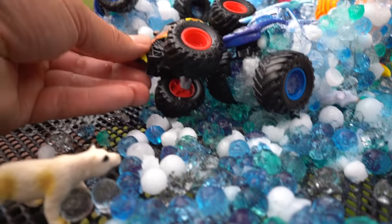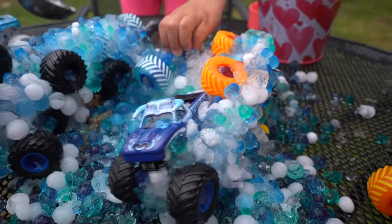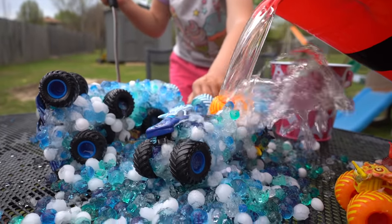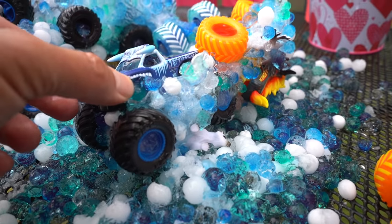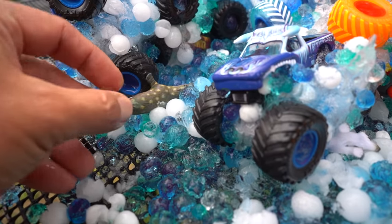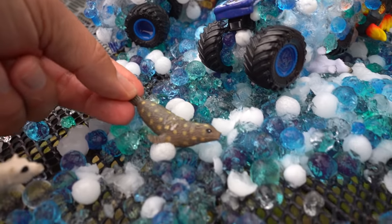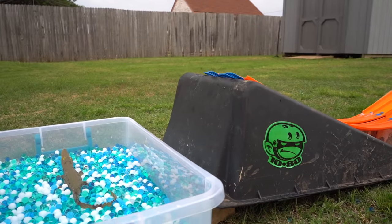I just shot out a bunch of work. Megalodon is free. Here comes some more water. Okay, El Toro's next, everybody. Wait, I found something. I found another seal. It's a spotted one.